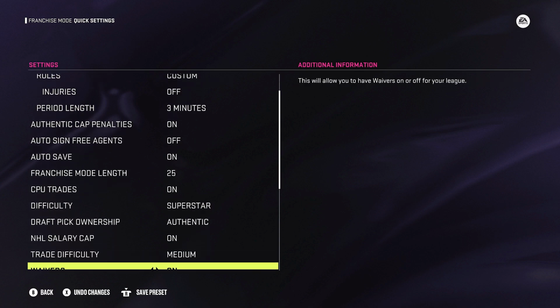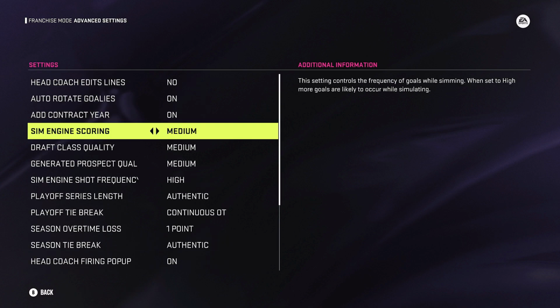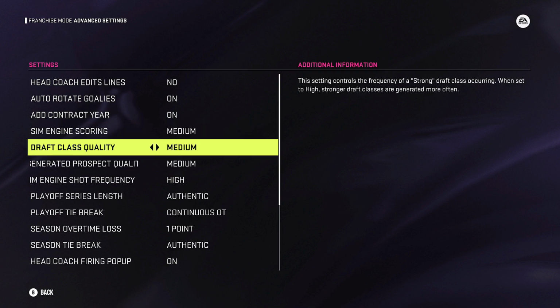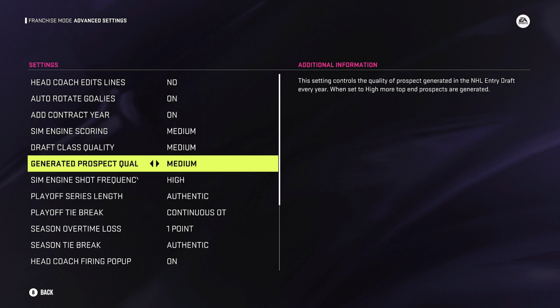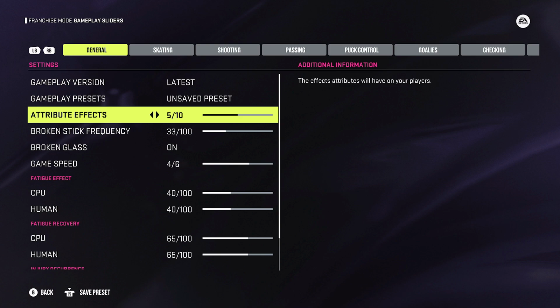Draft pick ownership authentic, salary cap on, trade difficulty there set to hard, just to make it a bit more challenging for us. And in regards to advanced settings, I'm going to keep it at scoring medium, shot frequency high. I feel like that's the most realistic results. Draft class quality and prospect quality are set to low for the first 4 years. Then I'll bump both up to medium. And lastly here, guys, as always, make sure to set attribute effects to 9 out of 10 just to get the most realistic sim possible.